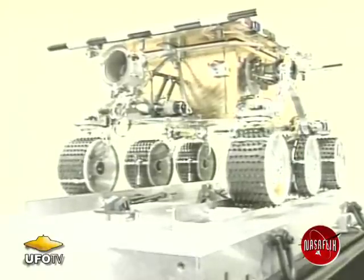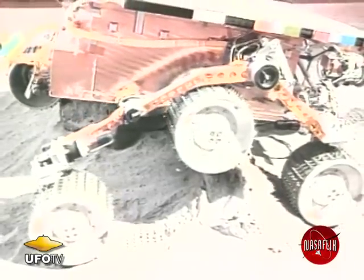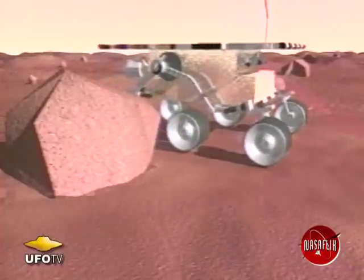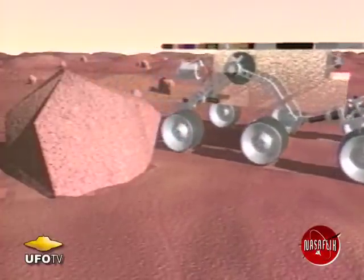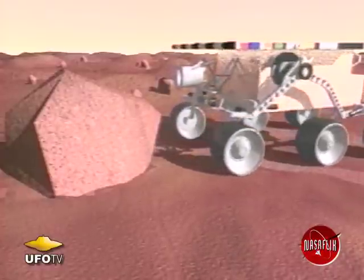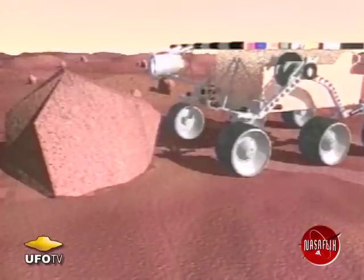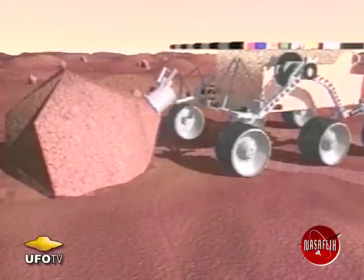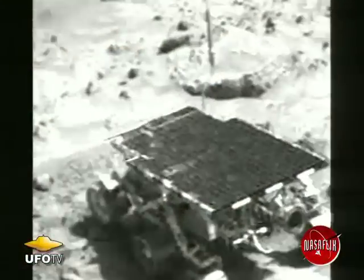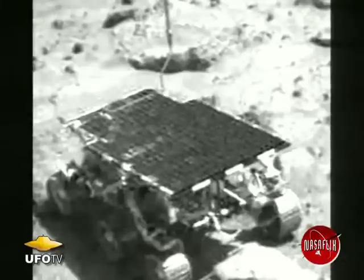You might remember that the two Viking landers, their drawback really was they had an arm. But the arm, as it always is with an arm, was just too short to reach interesting rocks. And that's why we developed in ESA the idea that you have to have something different. You have to have a kind of instrument, we called it instrument deployment device, which brings the instruments which have to get into contact with the rocks to the rocks.